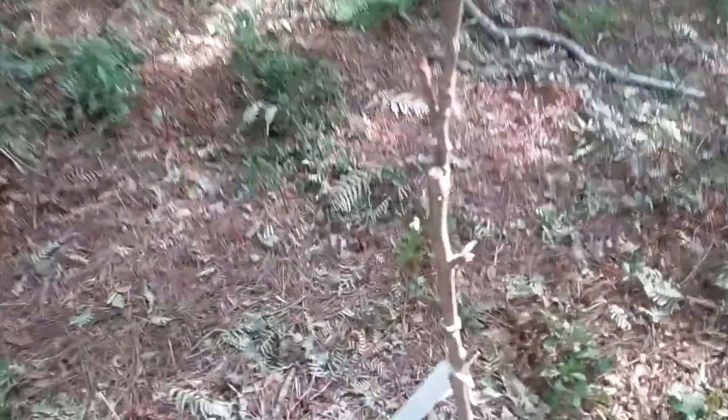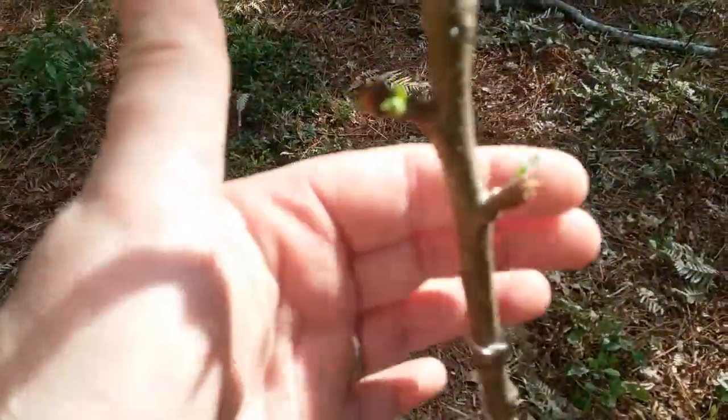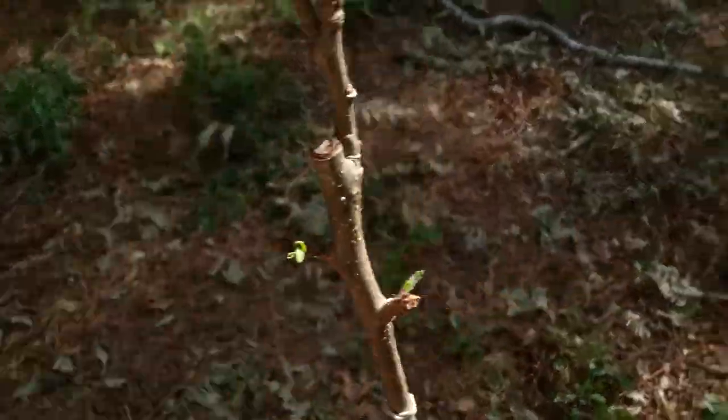And this is my Anna apple. Look at there, guys. I'd given up, but look at that growth. And of course the pear is there.